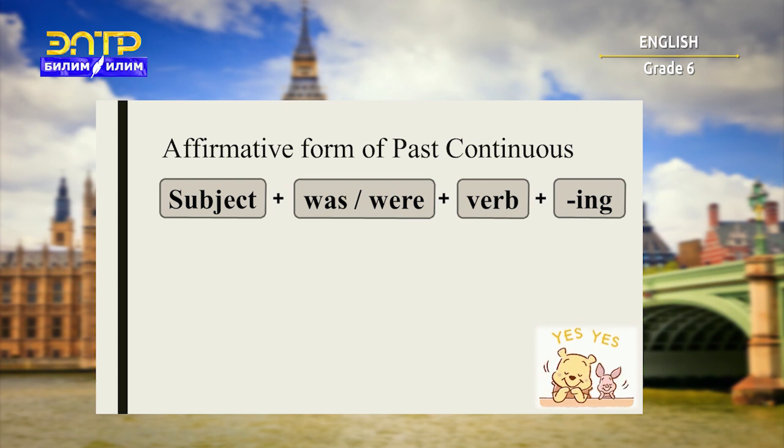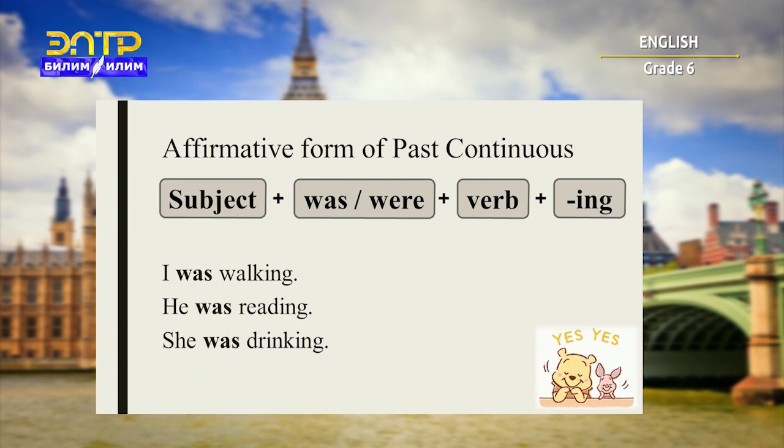So here is the first example. I was walking. I is a subject. Then we have was, then walk plus ing. The second example. He was reading. He, was, verb plus ing, reading. Next one. She was drinking. And the last one. It was running. So if we talk about the dog, we can say it was running or a dog was running.